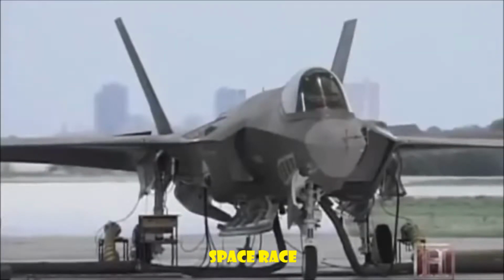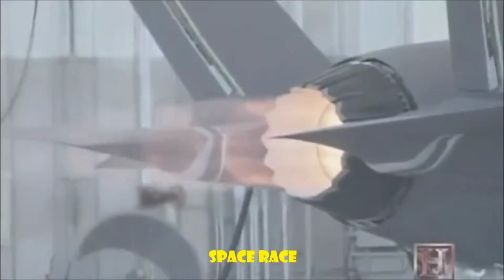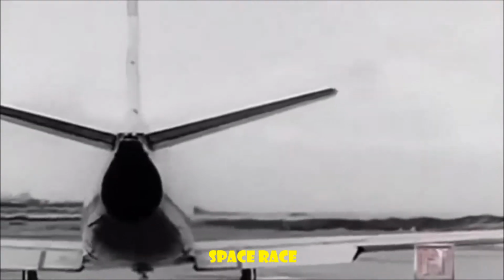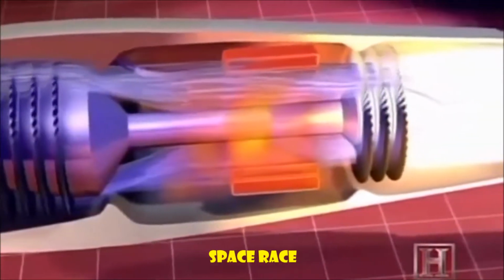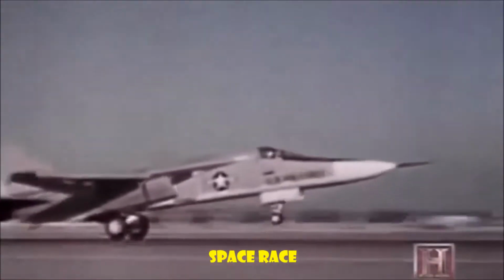It was an American fighter that pioneered another feature that's crucial to the Lightning II's extreme performance. Its massive turbofan engine. Until the early 1960s, fighters came equipped with turbojet engines. Turbojets inject fuel to ignite compressed air. The resulting combustion drives a turbine that produces thrust. The F-111 Aardvark, unveiled in 1964, was the first fighter with a turbofan engine.